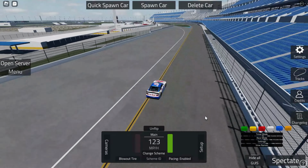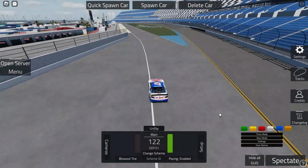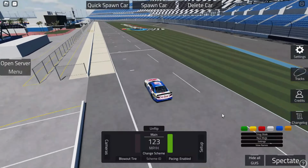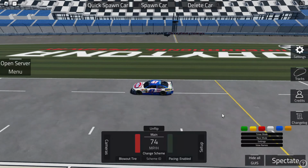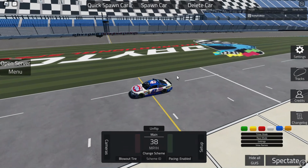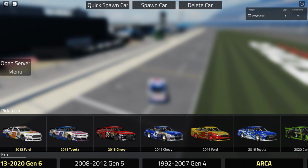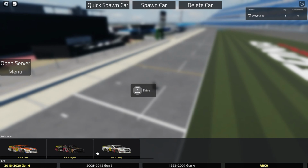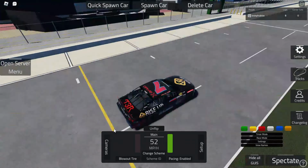Pacing. It's only at 123 miles per hour, but it was like 75 one time. And boom, the lap is now complete. So, let's move on to the ARCA cars, and let's do the ARCA Toyota. Let's go!